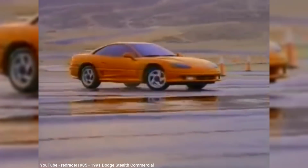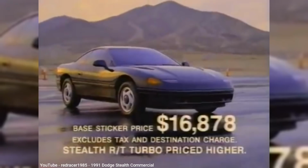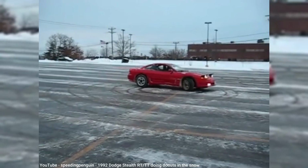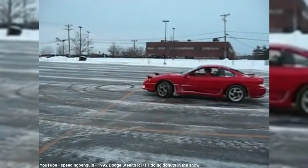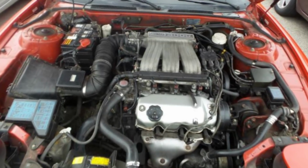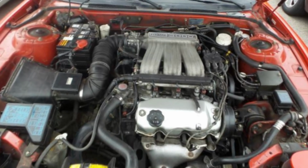To help bring in more potential customers, Dodge offered a base version of the Stealth that had a less powerful engine than both the 3000 GT and GTO. Although all the Mitsubishi-designed V6 engines used in all three cars displaced 3 liters, in the base Stealth it was a 12-valve single overhead cam that only made 164 horsepower.